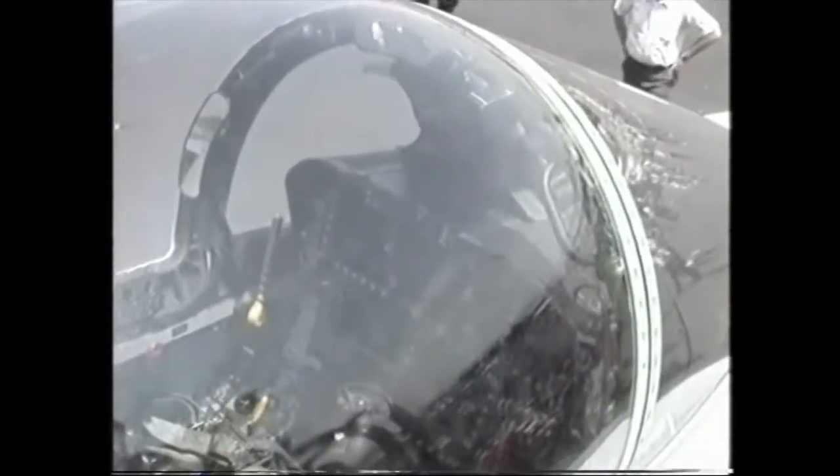That airplane is brought down here by the National Warplane Museum from Geneseo, New York. They have their P-47. Look at the buttons on the stick and the throttle. Huh? Look at the buttons on the stick and the throttle.